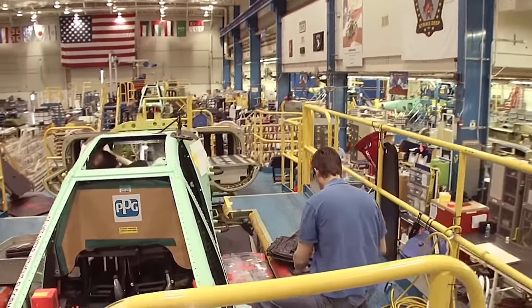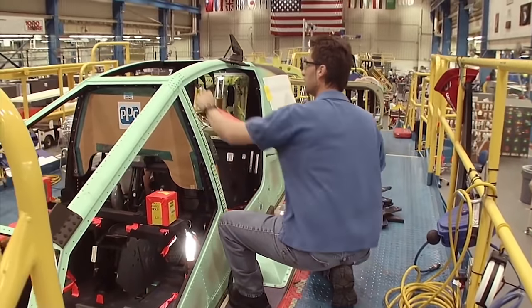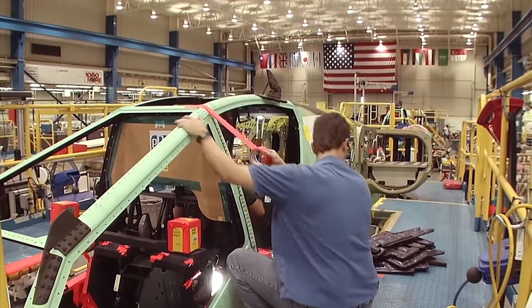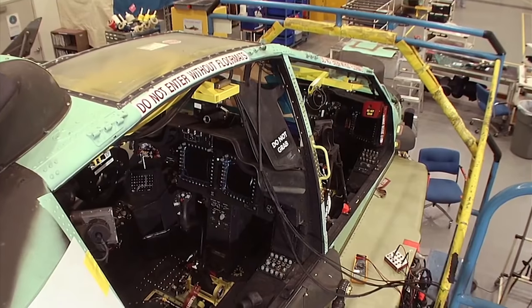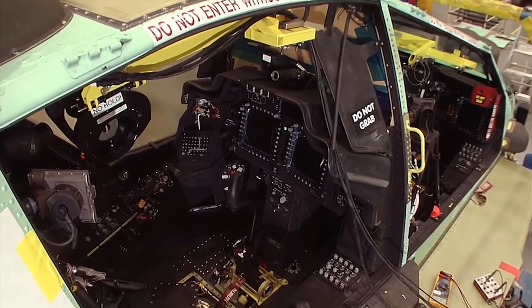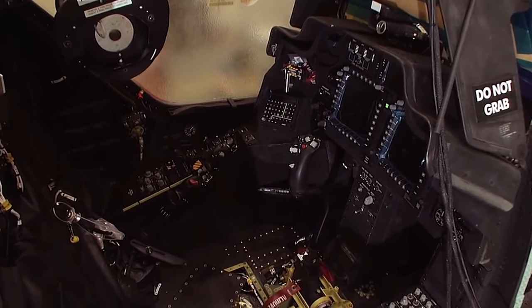But should the Apache go down, there is one final line of defense. The areas fore and aft of the cockpit are designed to buckle on impact. Like a crumple zone in a car, they absorb the force of collision and carry it away from the crew. The cockpit is the command center of the Apache, giving both pilots instant access to flight, navigation, and weapons data.